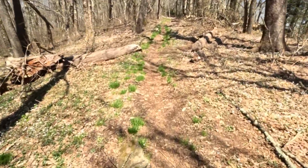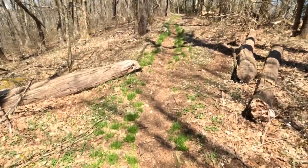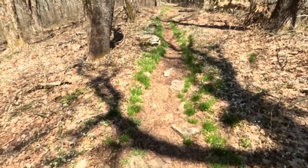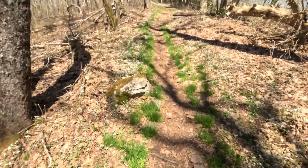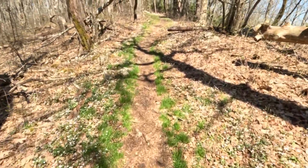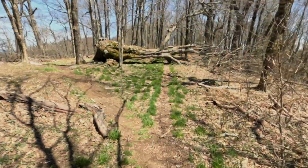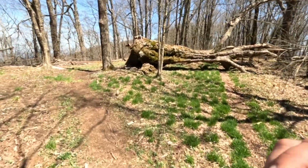I'd like to get up at least another 15 miles to that tent site we planned on. But could possibly do a little bit more. It's still early, only about 2 o'clock right now. So we're gonna head uphill. Another big tree in the middle of the trail.